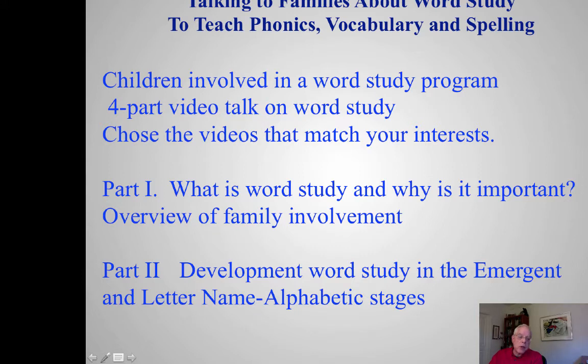So if your children are involved in a word study program, you might be interested in part 1, which is about what is word study. It's an overview. It ends with some ideas for family involvement, a lot of pictures to look at, and then choose the part 2, 3, or 4 that makes sense for you.